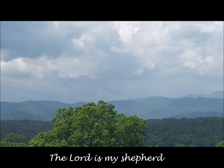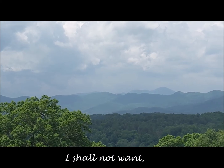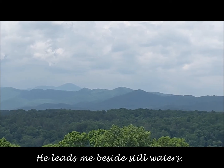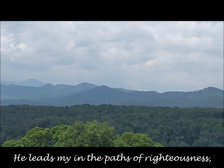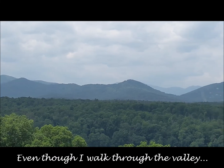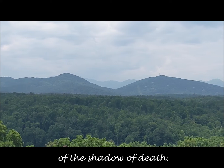mountains and pastures. It makes me think of the 23rd Psalm. The Lord is my shepherd, I shall not want. He makes me lie down in green pastures. He leads me beside the still waters. He restores my soul. He leads me into the path of righteousness for his name's sake. Even though I walk through the valley of the shadow of death, I will fear no evil, for he's with me.